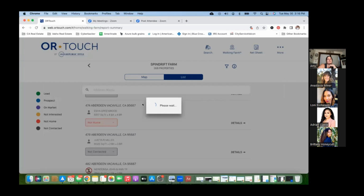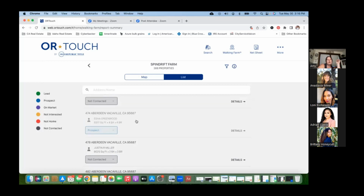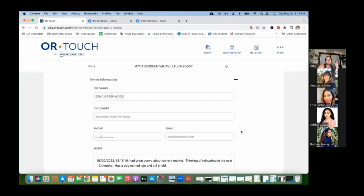Now this is going to be updated with those details. I can always export this to a spreadsheet, or I could pull this up the next time I go to walk my farm and pull up those notes. So I could go back in here and see the notes, and they're in there.